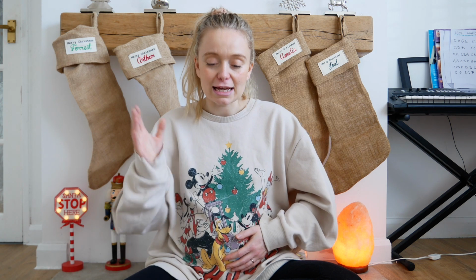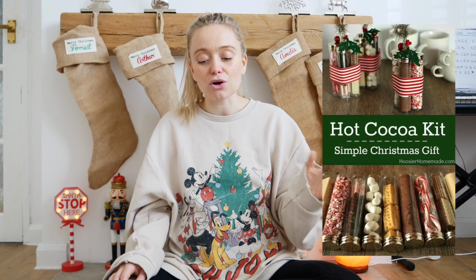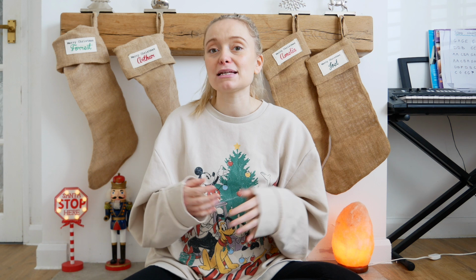Number 38 is you can make your own Christmas cakes, or any cakes, but specifically Christmas cakes. Number 39 is you can make your own homemade hot chocolate kits. Number 40 is you can make homemade muffins. Number 41 is you can make some homemade infused oils, cooking oils I mostly mean, like chili oils, and get creative with the different types of oils you can create.